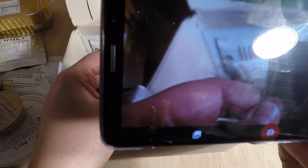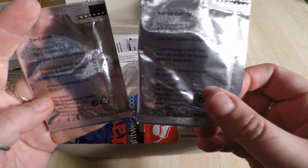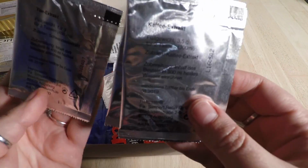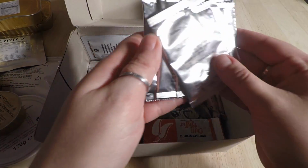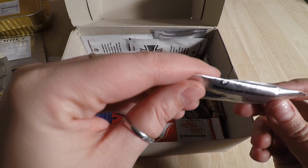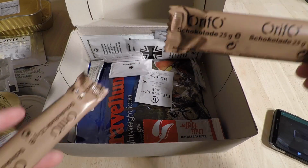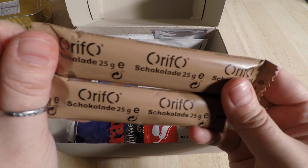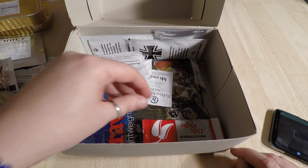Again, no idea. Not picking up some of these words, which is great, isn't it? I've got a feeling maybe it's some tea or coffee. There's quite a few of them. I'm sure that means coffee. And maybe these are the creamers. I think we'll have to check them as we go along, because otherwise we're going to spend 10 minutes just unboxing. Okay. I'm pretty sure that's some kind of chocolate. By the looks of it, it's all made by this Afero make as well. So that's pretty cool.